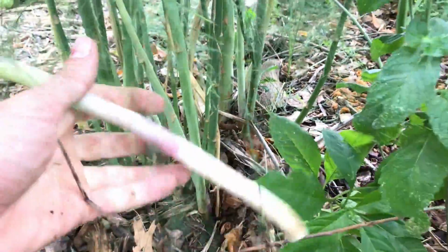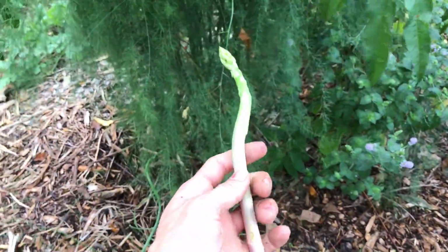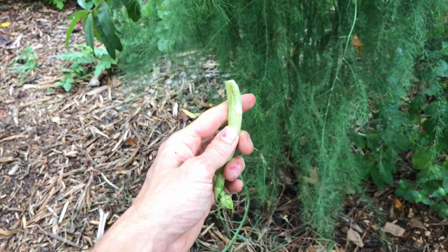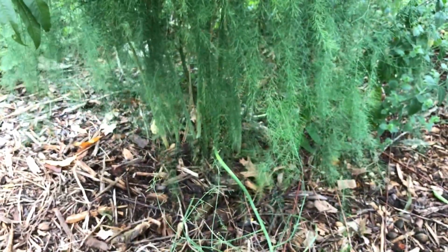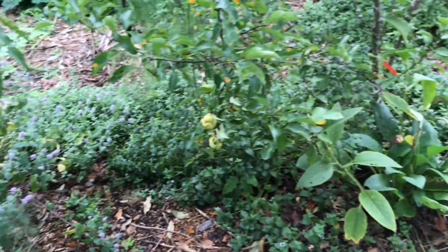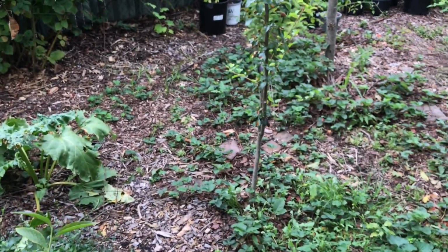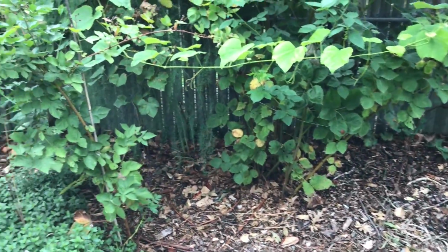Let's taste this guy. So asparagus in September. It's small, but even if it doesn't taste that great, I'm not affecting that root too much. That asparagus plant, it's huge. Actually good. Good flavor. Not as good as in the spring, but I'll tell you what, it's a flavor I've missed since they stopped producing in like summer.